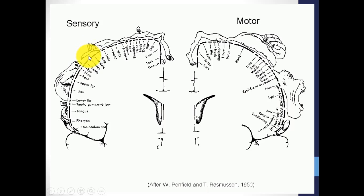Actually, your thumb and your finger have different sizes, and that means that the larger they are and the more sensitive they are, the more of the area they're actually going to take up on the somatosensory cortex, which relates back to the cortical magnification factor. We talked about the fovea taking up a lot more of the visual cortex due to its fineness of discrimination.